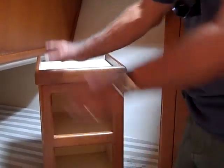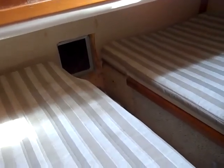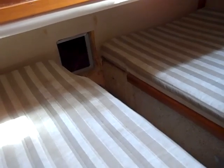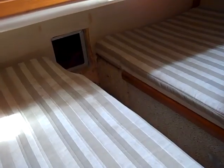Actually, this goes between the two bunks at the very back, and they're doing work on the generator, so there is access on this side of the generator to make it easier to maintain. That's a very nice little feature right there.